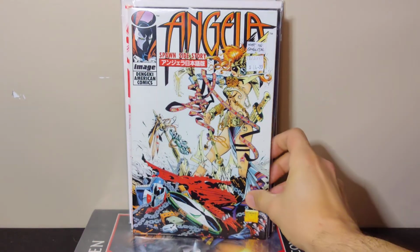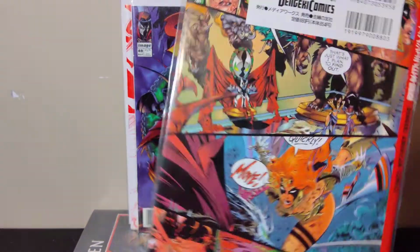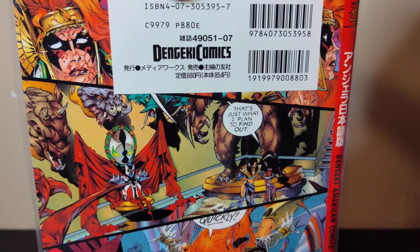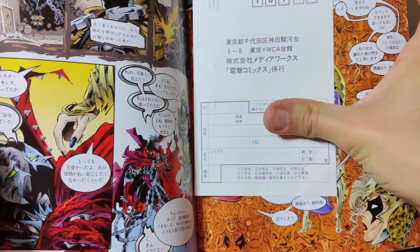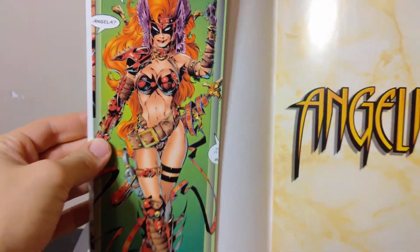So that's obviously the cover for Spawn 9, the first appearance of Angela. But then on the back here, there's the publisher, I guess, Dengeki Comics. It's a pretty thick book. So it reprints Spawn 9. And then, let me see. Oh man, look at that. There's still bookmarks and stuff. Mailaways, I guess, get catalogs. So there's the cover page. The little dust jacket thing. That's cool.